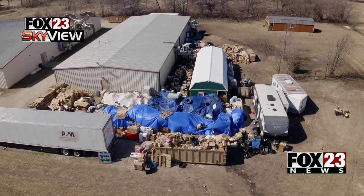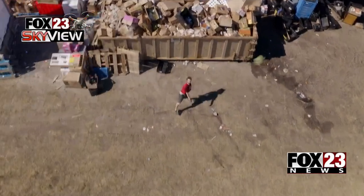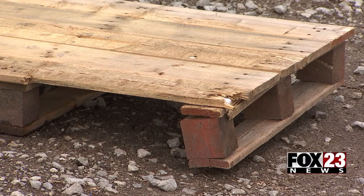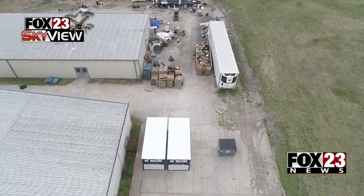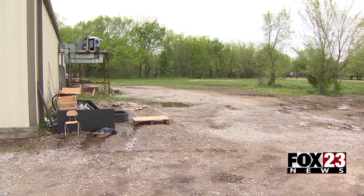In early March, this is how the area looked from above. That was the same day someone threw broccoli at our drone. Victor said they'd be gone by mid-March, but that didn't happen. We went back to check a few weeks later, and most of the food boxes were gone. Shelley says Heartland Heroes finally left.